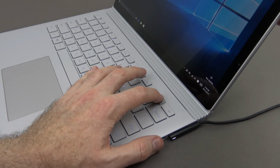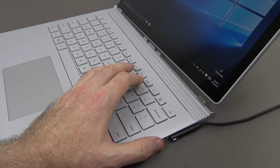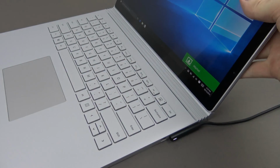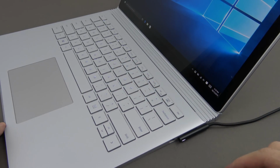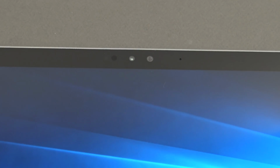So let's try it again. Detach, take it off, let the magnets do the work, pop it back on, good to go. So you can lift it up then after that. Works pretty well. Some people seem to have trouble taking it off, but from what I can see here, it actually works really well.